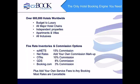EasyBook will offer you different rates and inventories. We offer our net rates with a high commission of 15%, or you can take our net rates and add your own markup commission. So you control the amount of money you make. There is no limit as to your markup, and it allows you to add onto the net rates whatever commission you feel comfortable charging. We offer other GDS and Booking.com commissions. These are all rates that are available to you that your clients may also see on the internet. This way you have the ability to book that for them, but compare it also to other rates and give them the best rate for them, and you are making commissions.